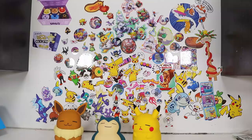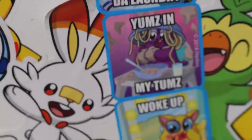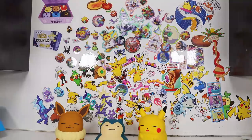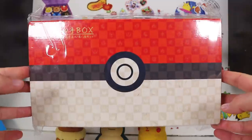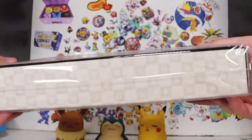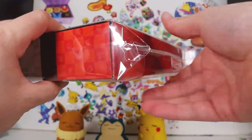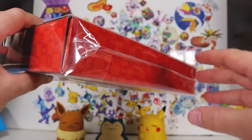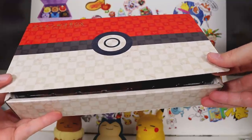Hello, Pokemon fans, and fans of this, if you're out there. Today, we have an amazing product. I'm really excited to open this. This may end up being a much shorter episode than usual. This doesn't have a whole lot of stuff in it, but I'm hoping the quality of the things inside will satisfy you. We will take a look inside in just a second.